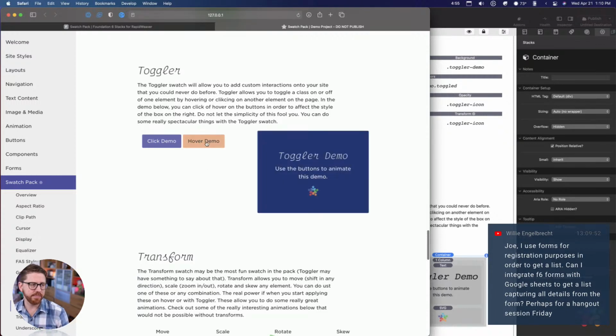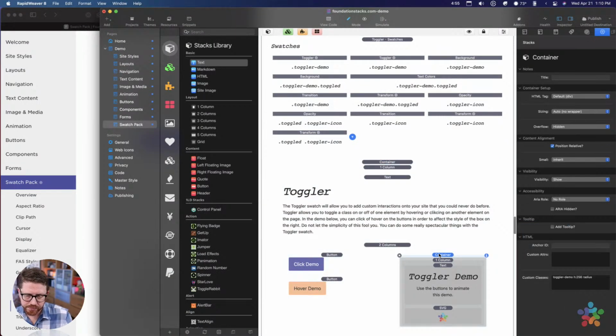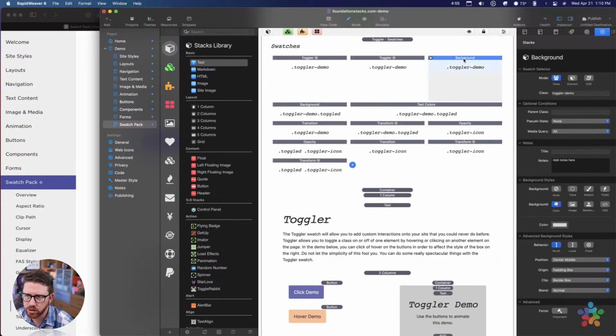So pretty cool there, right? Okay. So let's look at that. Let's look at the default styles for this toggler demo. Toggler demo is the class. So here we have toggler demo. We have a gray background.